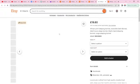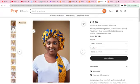Let's have a look at this particular bonnet. This bonnet is the one that has tails that can be tied. Again, like I said, if you can sew it yourself, it's easy to make. If you want to learn, there are videos on YouTube where you can learn these things. And then this particular bonnet is lined, usually it's lined with silk or satin. This one is lined with satin.